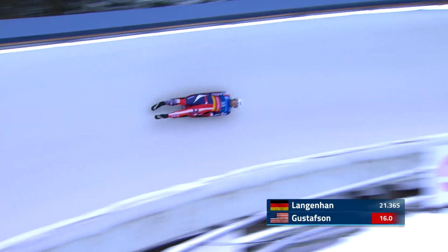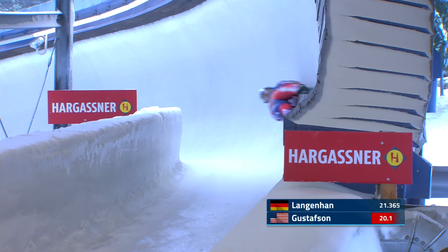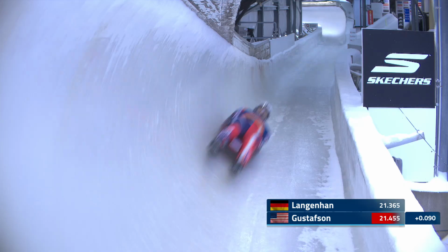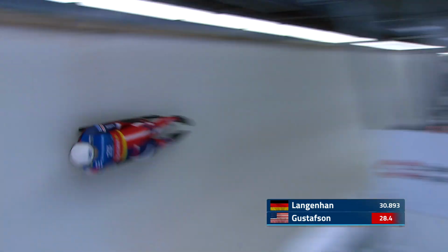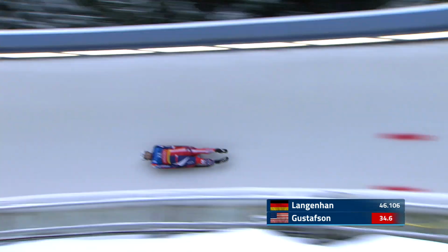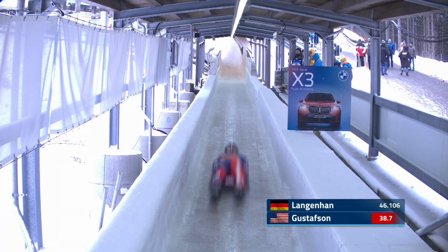Yeah, there is a group of athletes that we'll see in the men's and the women's that sort of go between seeded group and Nations Cup, just up and down. Little problem there in that top section. That will have cost him some time. Again, another athlete who will be looking to fight for this second run. Johnny had a top 9 last year at the World Championships, 9th place in Altenberg. He also had a 5th place finish earlier this year on the World Cup.